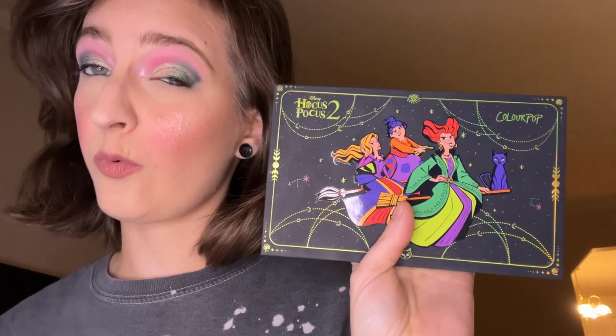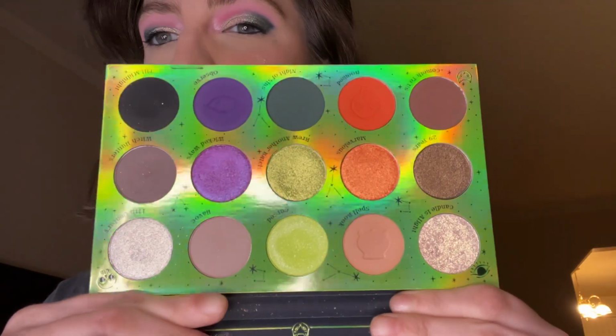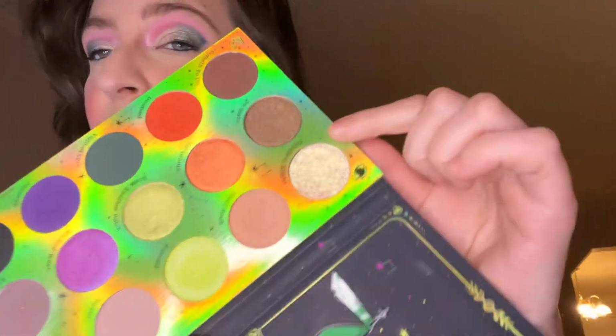So, taking the first spot here is the ColourPop Hocus Pocus 2 All Hallows Eve. Ooh, look at that. Very pretty. Look at the inside. Ooh. Gets me every time. I think they did really good with this palette. My favorite shade is Candle Is a Lit. I love it. Every time I use this palette, I love the looks that come out with it, and I just like reusing this palette, really, to be honest with you.